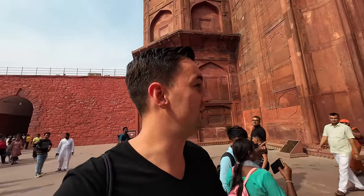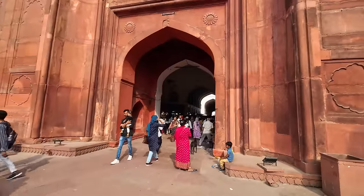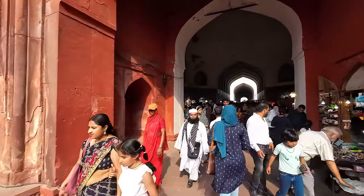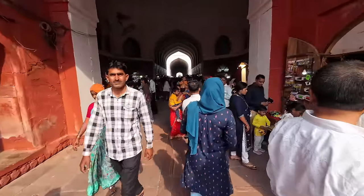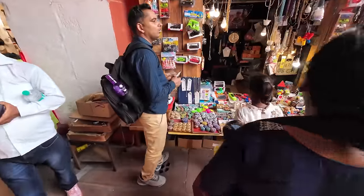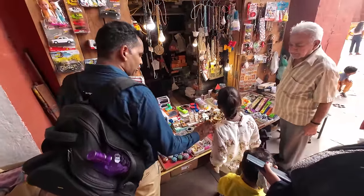Oh, and many, many people inside here, check it out. Yeah, this is a weekend here. This is Saturday afternoon at the moment. And you have a vendor selling some souvenirs here. Yeah, typical tourist souvenirs, I think.